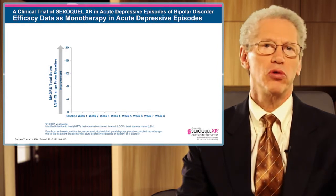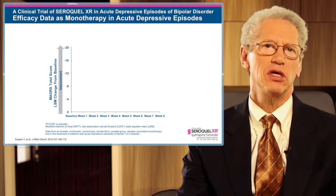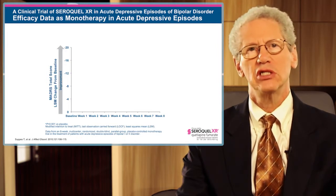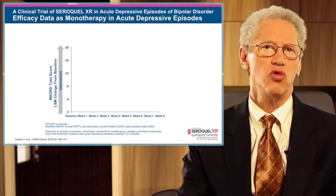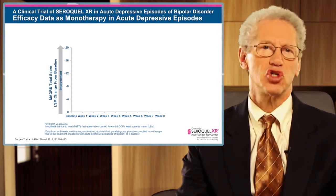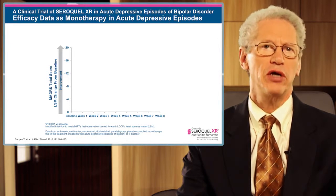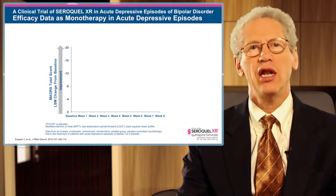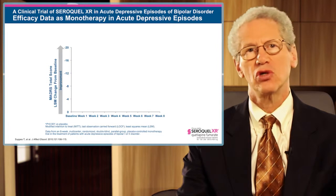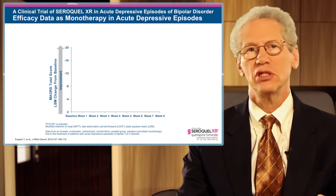First, in patients with bipolar disorder presenting with acute depressive episodes, a single clinical trial evaluated Seroquel XR efficacy and safety. It was an 8-week, multi-center, double-blind, randomized, parallel group, placebo-controlled phase 3 study. The study consisted of a screening enrollment, a washout period of up to 35 days to discontinue all prior psychotropic medications, and an 8-week treatment period with one of 2 treatment regimens, either Seroquel XR 300 milligrams given once a day in the evening as monotherapy or placebo.